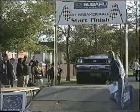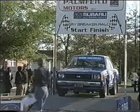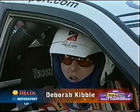The final round of a hard-fought championship had brought out the crowds, and all the classes, it was just too close to call. Leading in Group N was Deborah Kibble. Try and get third, I think, but we'll soon find out in the first couple of stages how we're going to go. Sure to chase her hard, a confident Stumpy Holmes.